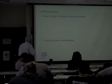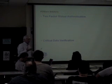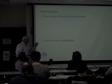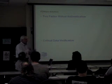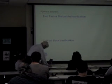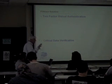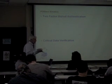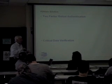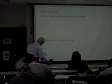So under two-factor mutual authentication, essentially what we do is we authenticate that the bank is the bank, the client is the client, and the two are talking to one another, and there's no misdirection. The second, critical data verification, is the sensitive data that's going to be sent secure? Or is somebody on the line ready to poach that information or copy it in some way?